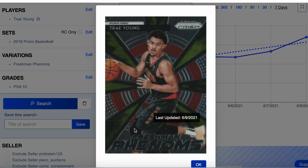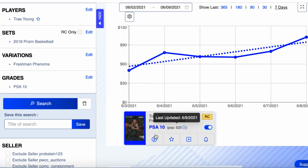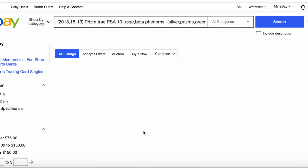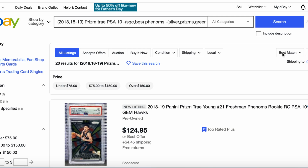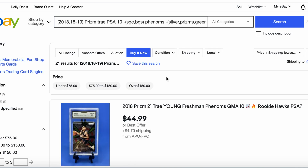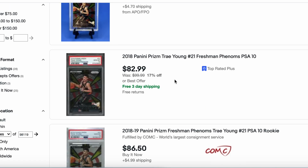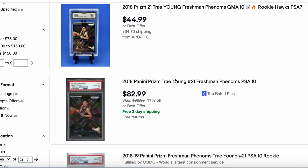Now, I have this one in green, I believe. Boy, I should get that thing listed, because apparently this card is going, and the green one is even lower pop count. Let's go to eBay real quick, see what we can find. But this card is certainly trending up. That's super interesting. $83. That seems more appropriate than the 100 and some. So that sounds about right.